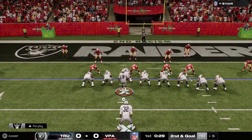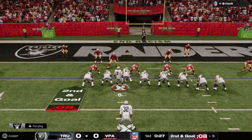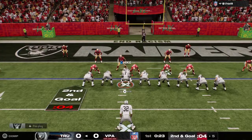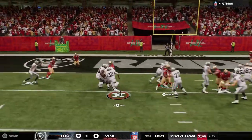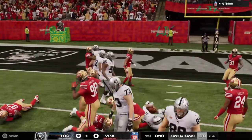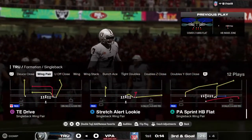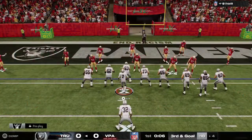Here's where we need to see some tenacity from this defense because they've been pushed right down the field on this opening drive. They've got to find some way to push back, and that's a good first step. And the hole closes quickly here. He can fight only to about the 4. Call it a gain of a yard as they get a little bit closer here. It's 3rd and goal.